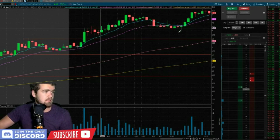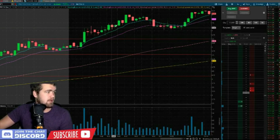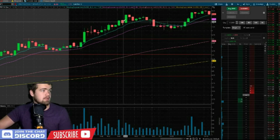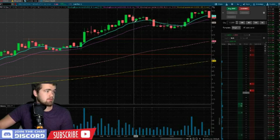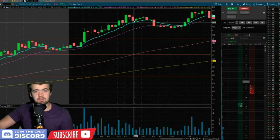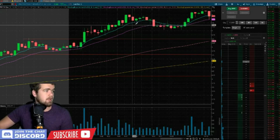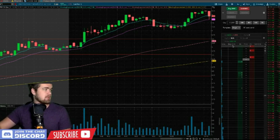I bought back in, and it pushed back up eventually, and I waited for the first red candlestick to break below the red, so that was around right here, the 750 area. So this was another 50 cent profit, which was fantastic, and I had a profit of $352. So that was my trade from today.